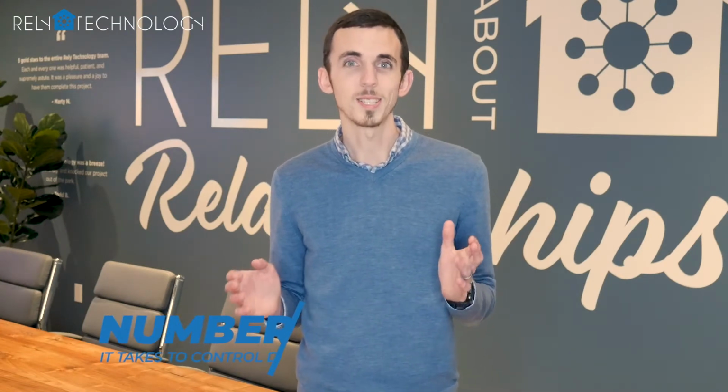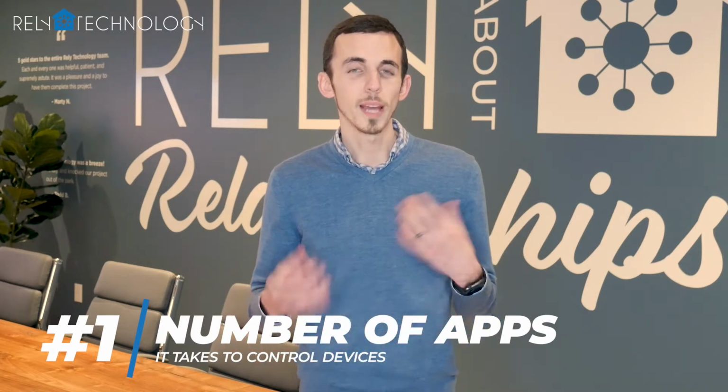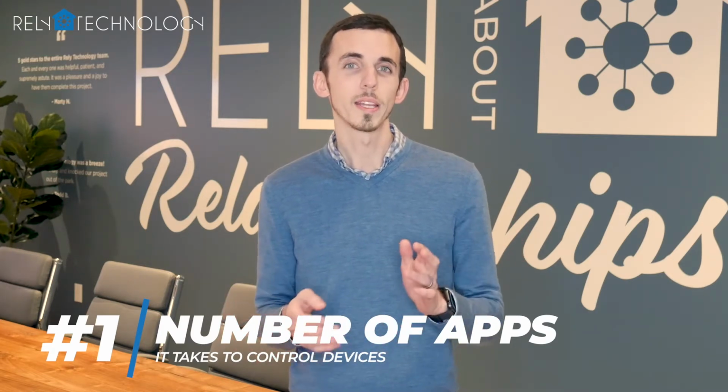The first one is lots of apps, lots and lots of apps. If you go to Best Buy or Amazon and you buy something to control some lights and some locks and your temperature and your garage doors and other things in your house, if you like that kind of thing and keep adding on, what you'll find is that you're going to end up having a whole page of apps on your phone, 20 different apps that you have to use. Which one do I go to, to control, look at that camera or control that door lock?